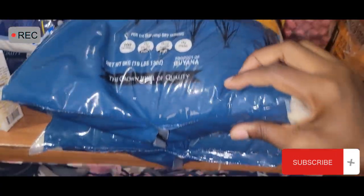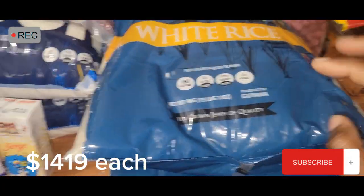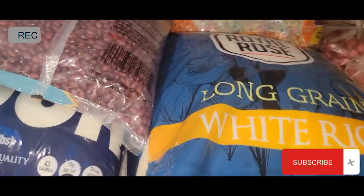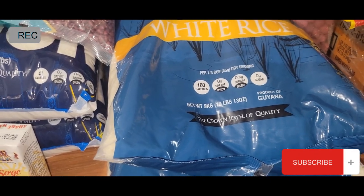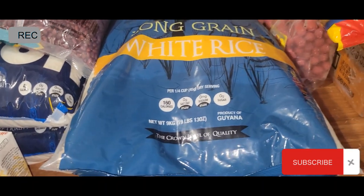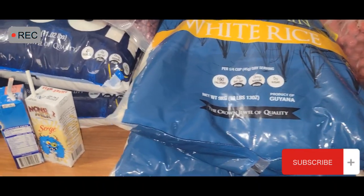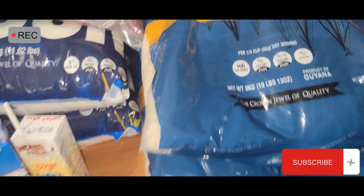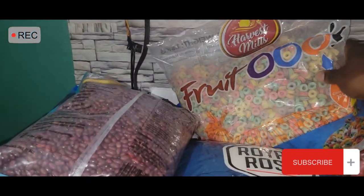This is rice. So I got 2 packs of rice, and 19 pounds come in 1 bag. We want to see how long this is going to serve. I normally buy the pack that's, I think, 11 pounds in one. I normally get 2 of those for the month, but these have 19 pounds in one, so maybe this will go till 2 months.